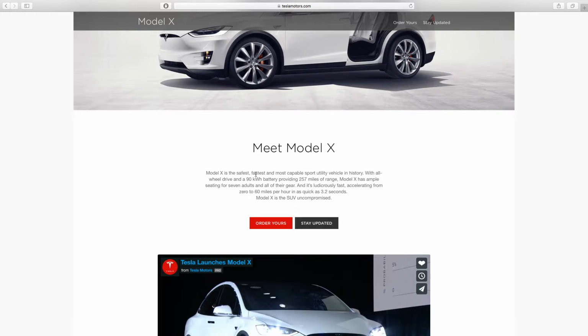Also, most capable, probably because it's got tons of storage. So there's the frunk, also known as the front trunk, which you can store a lot of stuff in because there is no gas engine. All it has is 2 electric motors. And also there's the trunk, where there's a ton of space. Also, you can fold down the rear seats to get even more space.